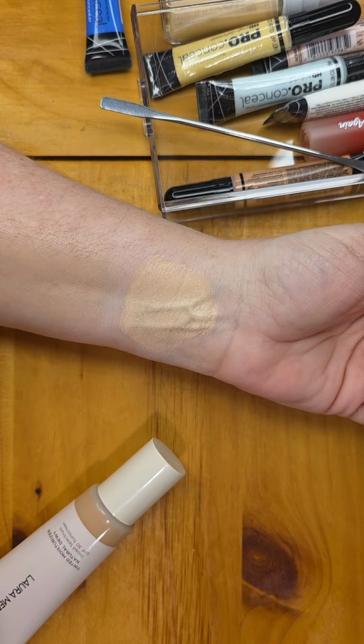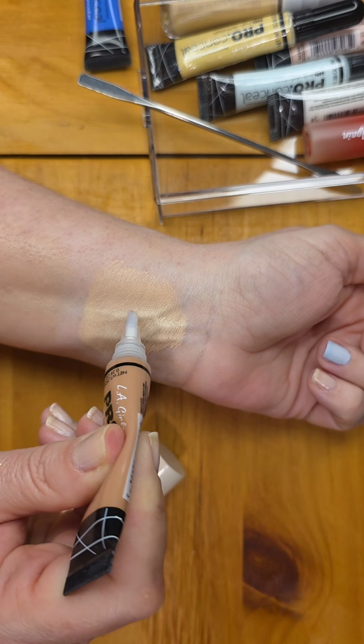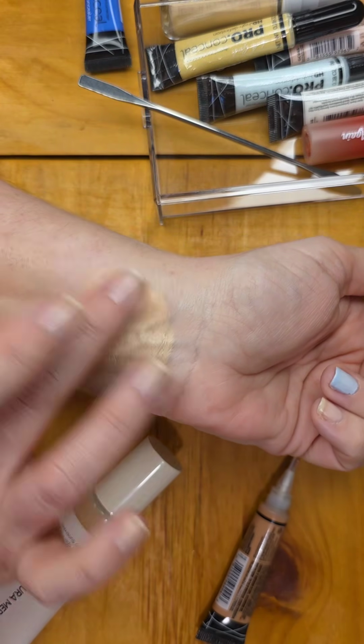What I'm going to do with this one, I'm not really sure. I'm going to play with it. I just want to darken it up, so I'm going to put a little bit of this peach in there and see how it does. And you know what? If it's not the right color, or it doesn't look right, then I start over. It's not the end of the world. It's okay. So let's just see how this looks.